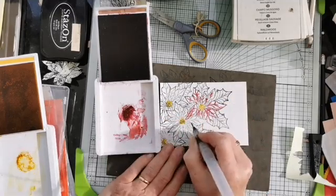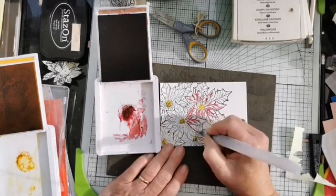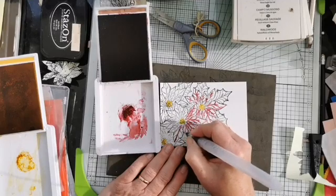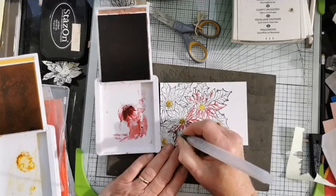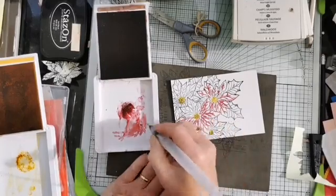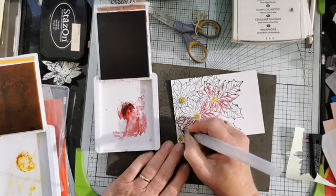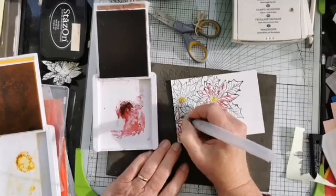So watercolouring never has to be a particularly precise thing. And round we come, round here, just picking up all of these lines. It does look very odd to start with.